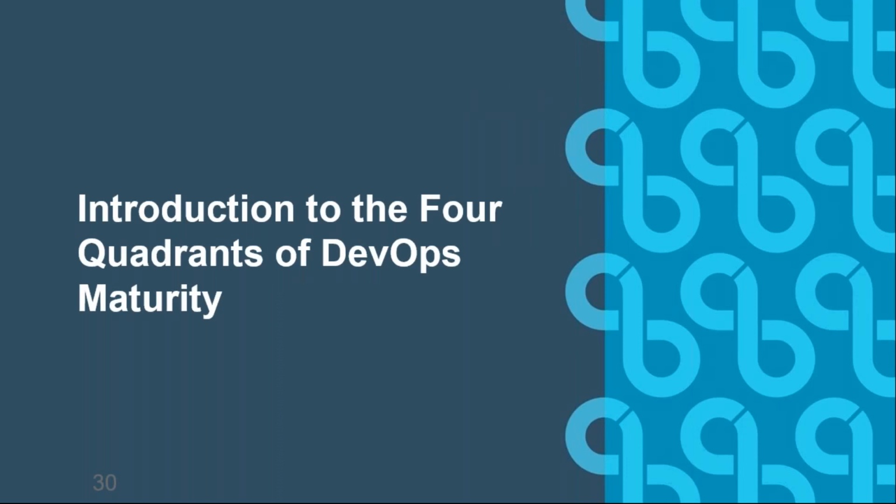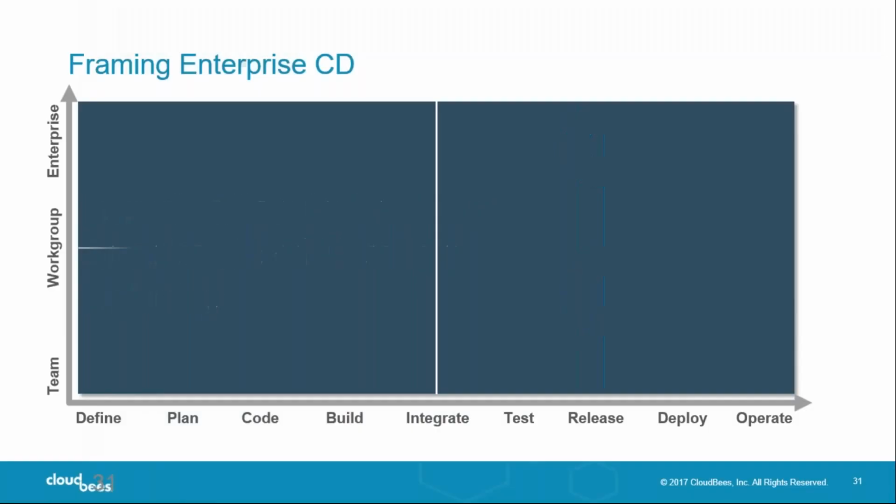Now, to frame the discussion on the challenges of scaling such implementations to deliver at speed across your entire organization, I'm going to introduce you to four quadrants of enterprise CD and DevOps. These are based on one axis tracking the standard steps in software development and delivery. On the left-hand side, we have upstream development practices like define, plan, code, build. On the right-hand side, we have downstream delivery practices such as automated functional testing, release, deployment, and operation.